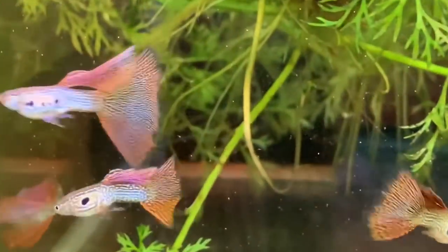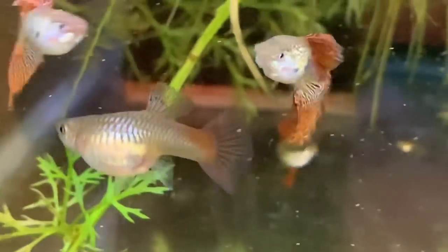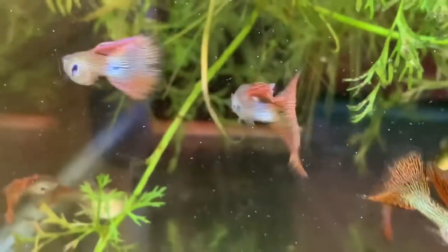This female is going to drop very soon. She's gigantic. Same with these, and this one's huge. So there's going to be a buttload of babies in there pretty soon. But these are the ones that are the first batch. I'm going to get this thing out of the way.